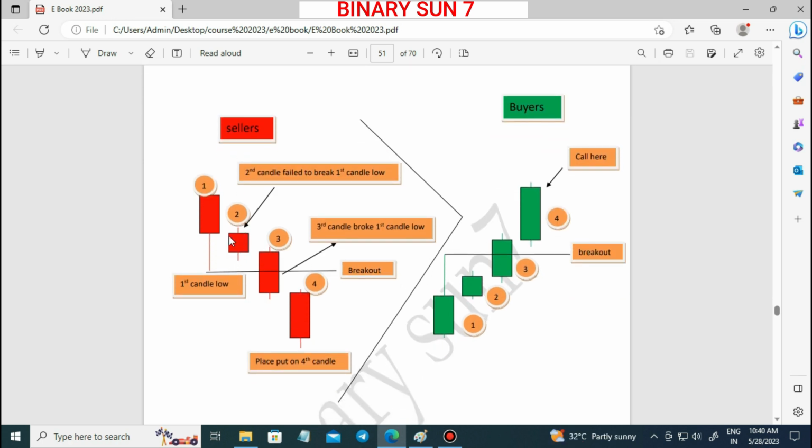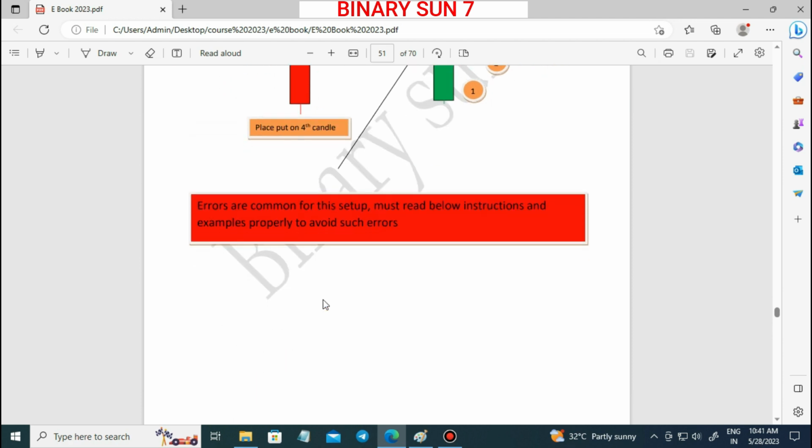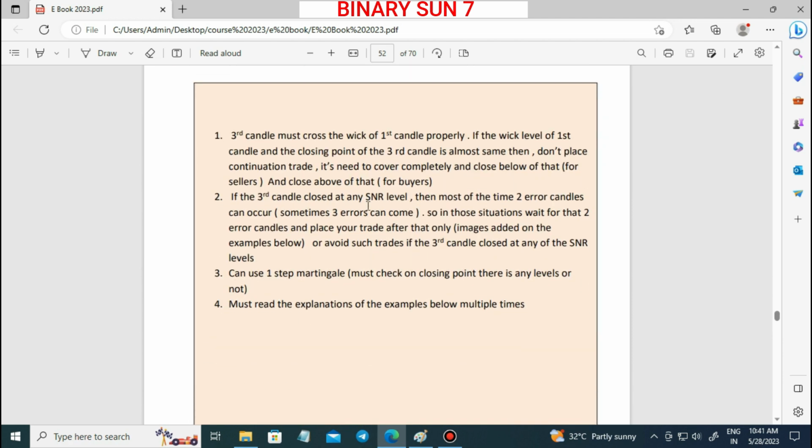It's the same in the case of sellers. Here we can see it's a third sellers' entry and it fulfills our condition. But if there is any support area, I mean the closing point of our confirmation candle is at any of the support area, then we need to wait for two green retracements, and after that we need to place a put option. And in those two green retracements, if the two candles are weak, then we can expect another green candle there also. In those situations, if the candles are extremely weak, spinning top, hammer, something like that, it's better to wait for the third retracement. Otherwise, you can place a put option directly after seeing two retracements. But in that situation, if you lose, you can apply one step of martingale. That's it. I expect it's clear for everyone, and you need to read this instruction also.